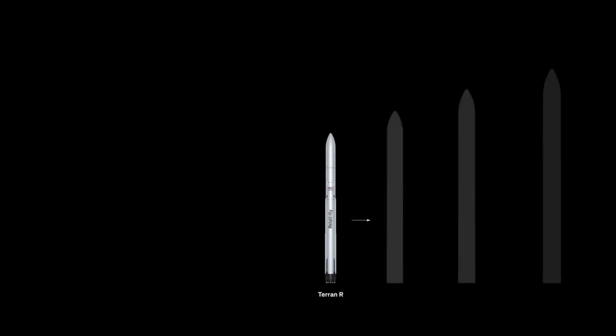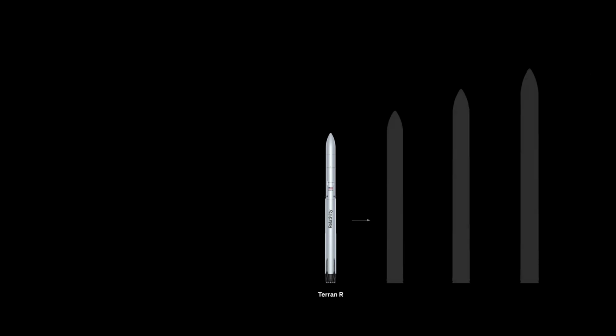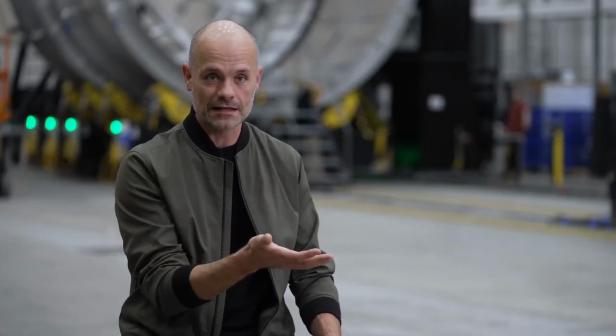Some other launch vehicles are much larger, but they run into the challenge of not being able to fill the launch vehicles. They're flying half empty or even more. Some vehicles are much smaller and end up with a much higher cost per satellite to space and require many more launches to deploy the same constellation. It's really from the beginning been this trade of optimizing the size of the vehicle to meet the constellations that we see coming to market.